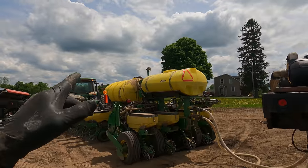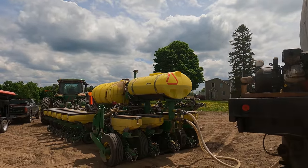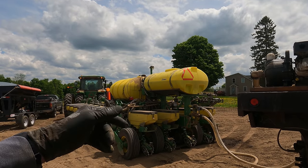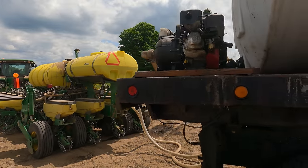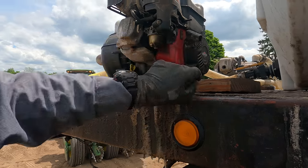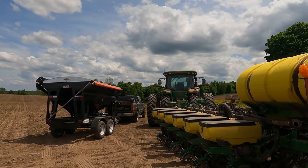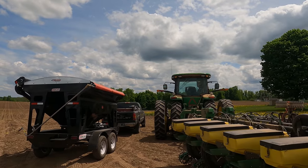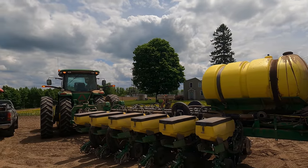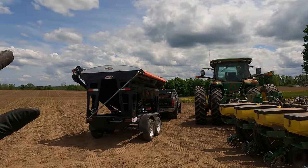So I've got the front tank just about full on the planter. The back tank, I only need to run about halfway because of the rate that we're putting that on at. There's no sense in running that one full. I don't need to fill up with seed here for a while. And we've been running right around a 20-minute fill-up time when I have to fill up with fertilizer and seed. The seed tender has been working out really well.